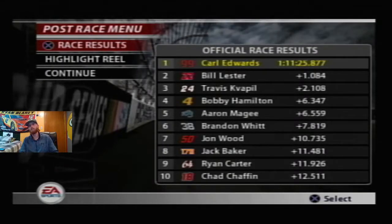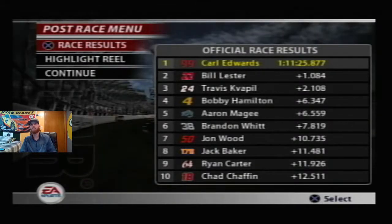Brandon Witt with another top 10 finishing 6th. John Wood hung on for 7. Jack Baker with back-to-back top 10s finishing 8th. Ryan Carter 9th, and Chad Chafin rounds out the top 10.